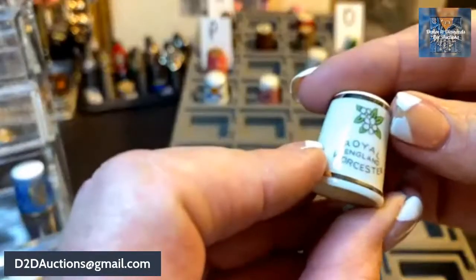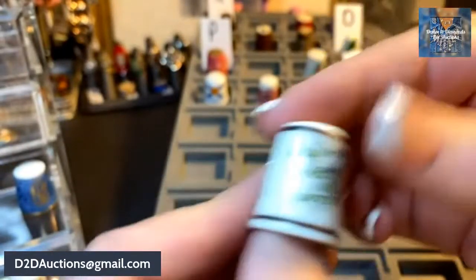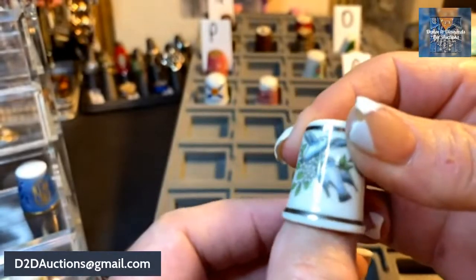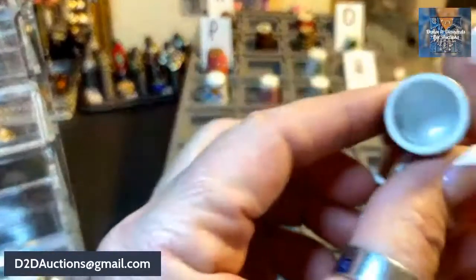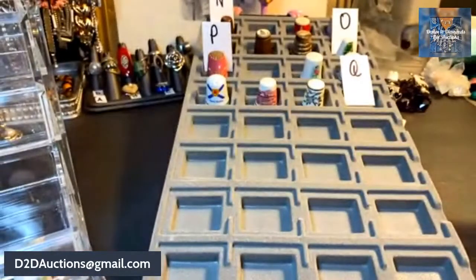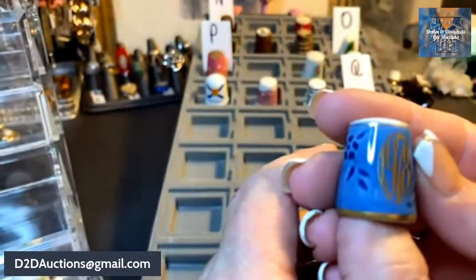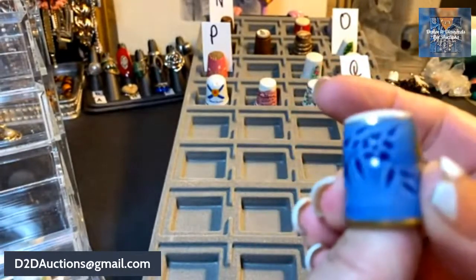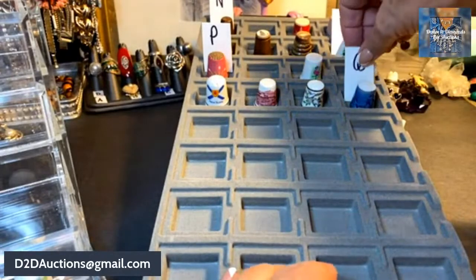Almost done. Royal England Worcester. That is going to be Q3. This one is, gosh, B&G made in Denmark. Says 1978. Pretty nice piece right here. Q4.